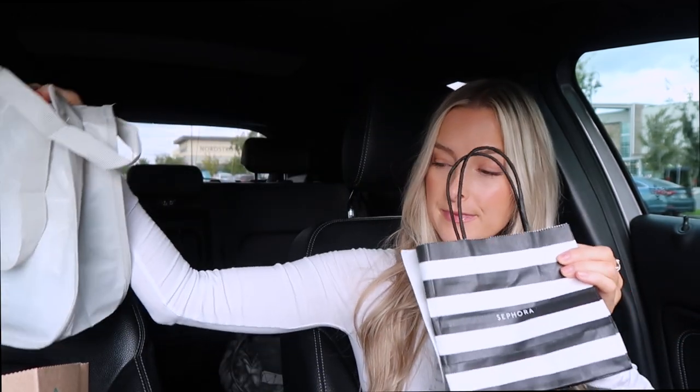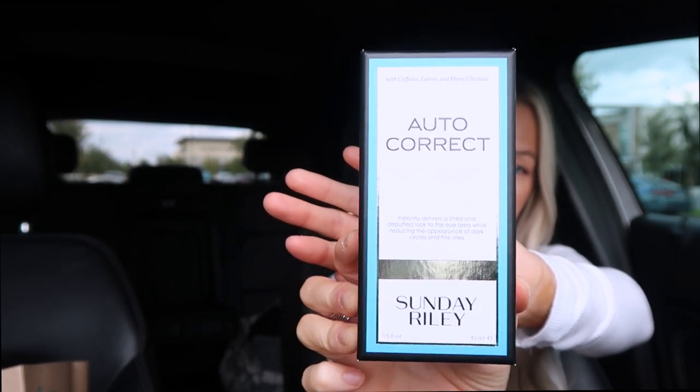Boots, and I picked up my Sephora pickup and then my leggings. What I got from Sephora, which I'm really excited to try, is the Sunday Riley Autocorrect. I was in the market for a new eye cream.